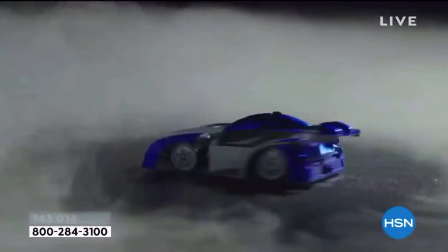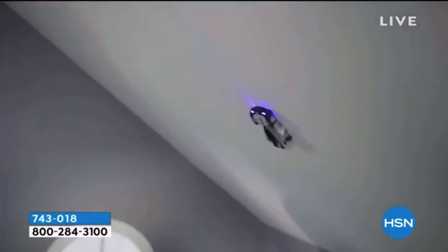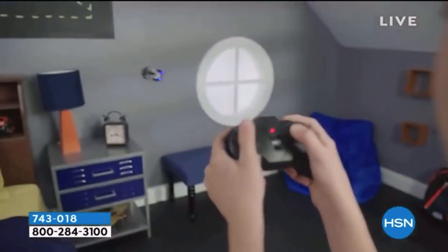Radical Racers could have skimped on a lot of features. They could have skipped a bunch of things we wouldn't have noticed, but they didn't. Radical Racers is that name brand. This is the brand your kids have seen in the commercials. This is the one they want. Look at it spinning and drifting. And then all you have to do, Tamara, there's the ceiling. Did you see the ceiling?